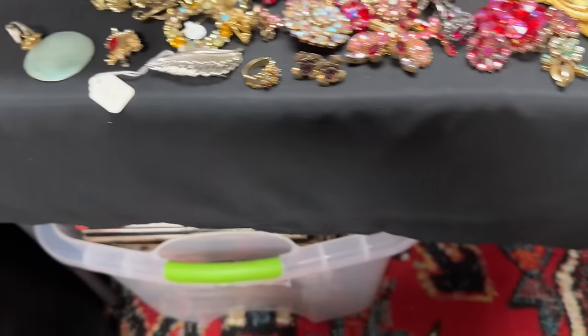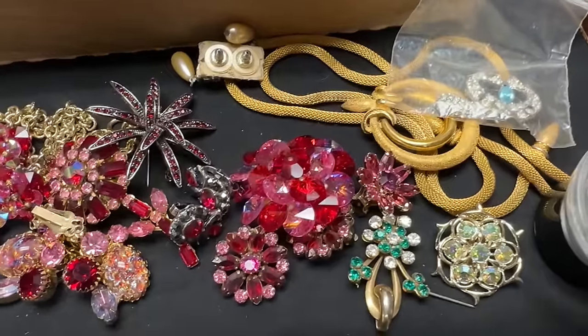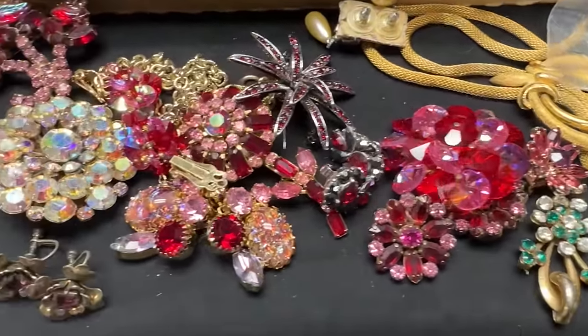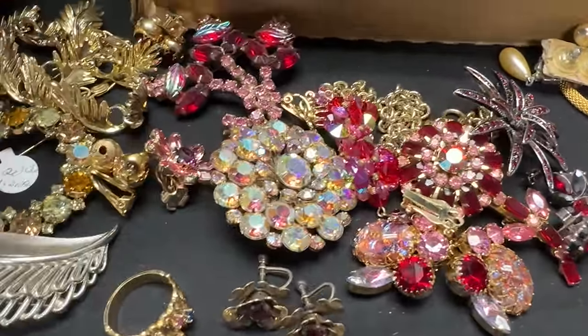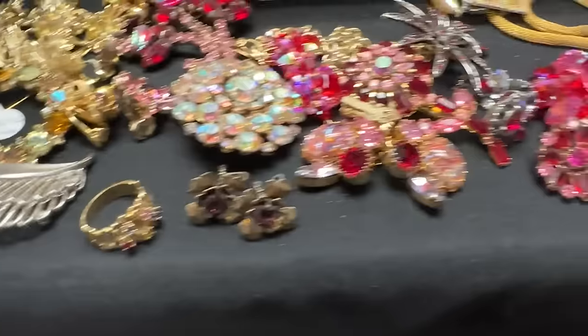But this is what I've discovered so far as some clearly higher end costume jewelry. Look at this. Got some earrings, some brooches, beautiful reds and pinks. I know we got some Weiss stuff up here, some Lisner, some Crown Trifari, possibly some others.